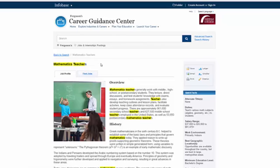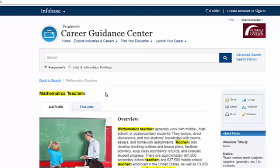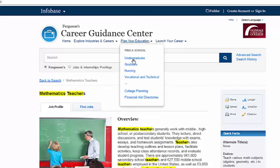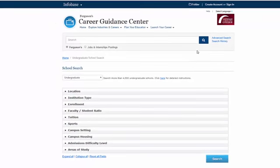Of course, you can access these pages from the home page of Ferguson's. As well, you can also access this section through the quick links at the top above the search box on all the pages. That being said, I'm going to find the school option and select undergraduate from this list to show you how this page works. Alright, when I click on undergraduate, it brings me to this page here.